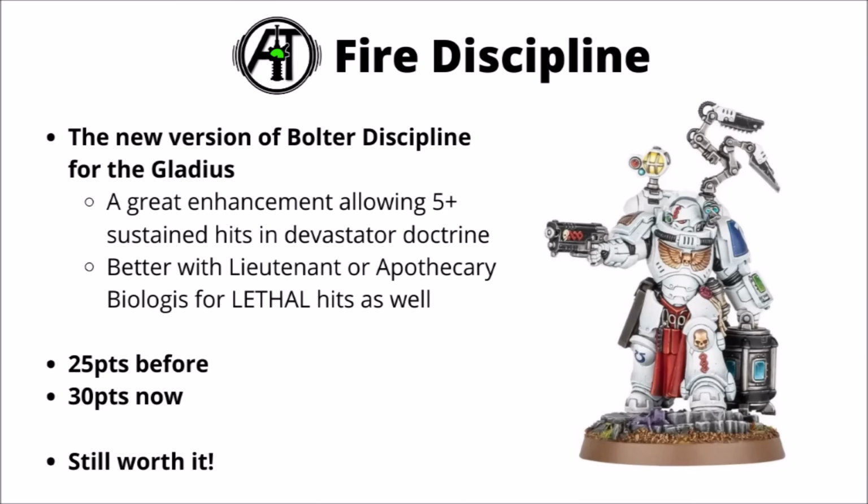As mentioned, the Fire Discipline trait at the Gladius detachment got nerfed. That is 30 points rather than 25. That's the new version of Bolter Discipline for the sustained hits on a 5+. To my mind, the extra 5 points cost doesn't really change anything for that one at all.